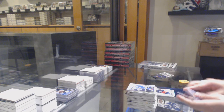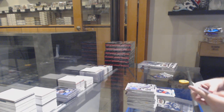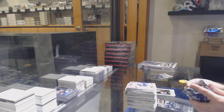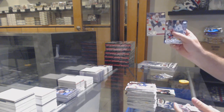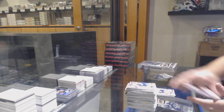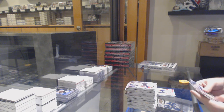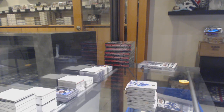Emil Bemstrom, Young Guns for the Blue Jackets. Graded, no worries. Portraits of Victor Olofsson for the Sabres. Just do the checkout, put it in the notes what it is. Jonathan Huberdeau, number to 100 for the Panthers. And we've got Emil Bemstrom for the Blue Jackets.